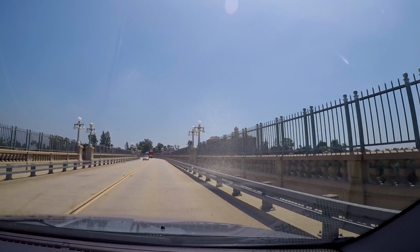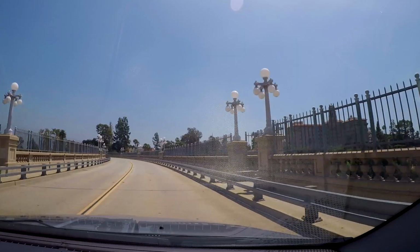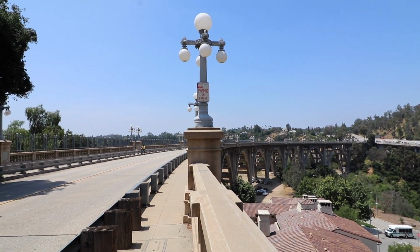Look at this bridge here. Does this look familiar to you? It should. It's been used in countless TV shows and movies. And oh boy, does it make me nervous. Okay, we're gonna try and find a way to see if we can get out of the car here. Okay. I am not historically the biggest fan of bridges, but in this historic bridge's case, I'll make an exception. Ladies and gentlemen, high above the Arroyo Seco down there, the Colorado Street Bridge.